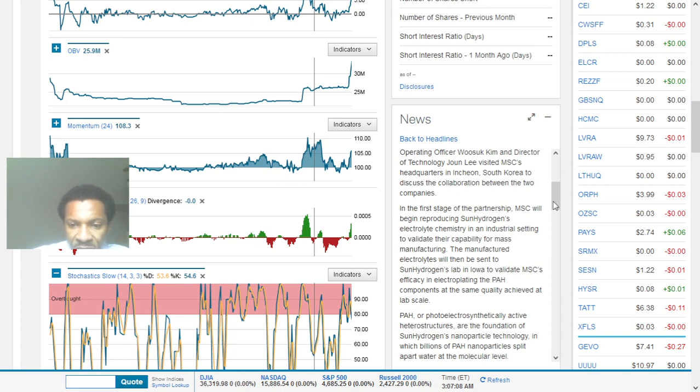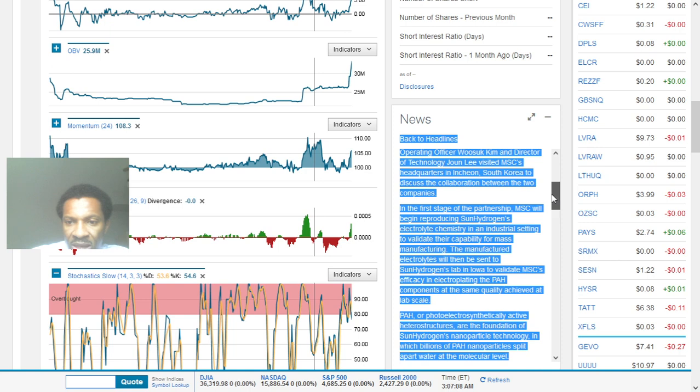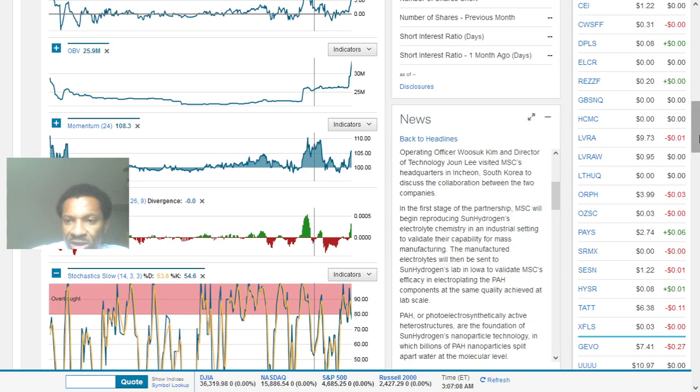PAH, or photoelectric synthetically active heterostructures, are the foundation of SunHydrogen's nanoparticle technology, in which billions of PAH nanoparticles split apart water at the molecular level. So they're going to rely a lot in this technology, amongst other things, on some sort of nanolithography and all that stuff.